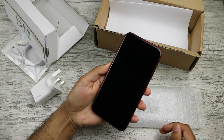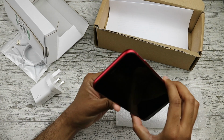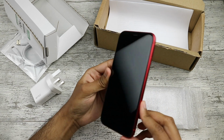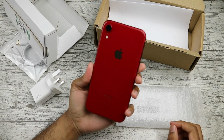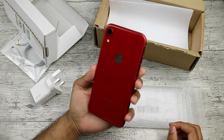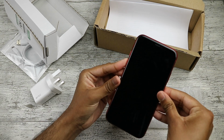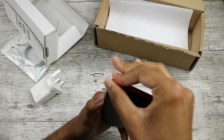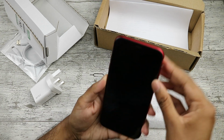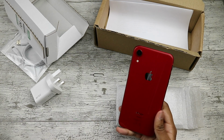Here it is. Okay, so on first impressions, this looks good. I cannot really see any issues with it on face value. Obviously, there might be a few scratches, but to me, that looks quite good. That looks like new to me. I don't know. Yeah, I can't see any issues with this. I think, well, there's some markings here, but it looks fine to me. That looks pretty good. And the red, wow, the iPhone XR red actually looks really nice.